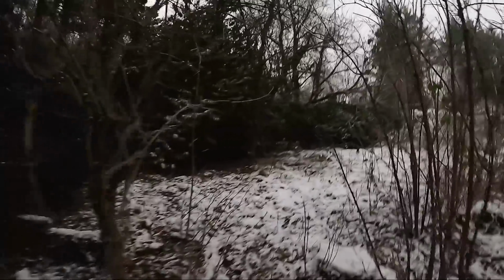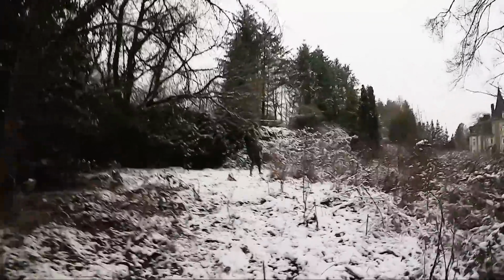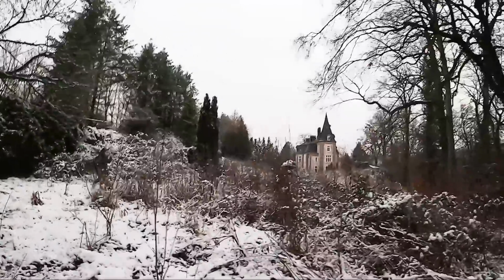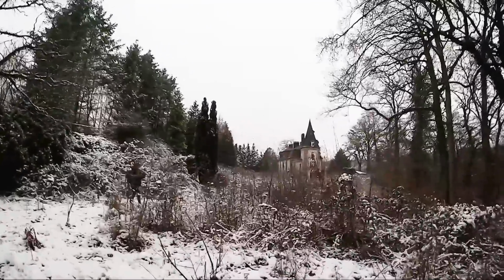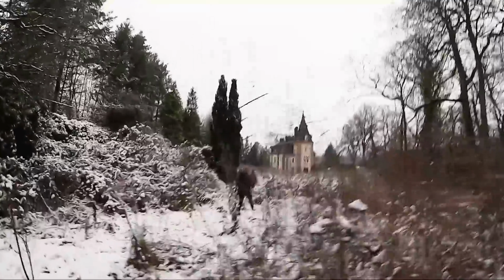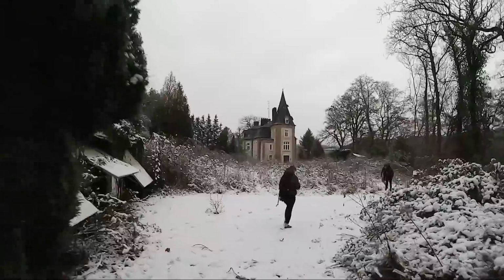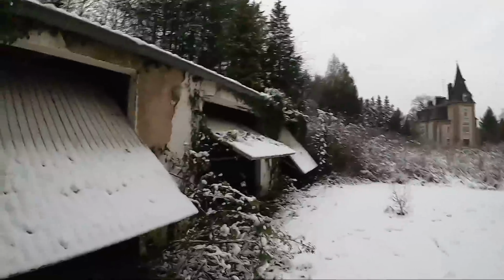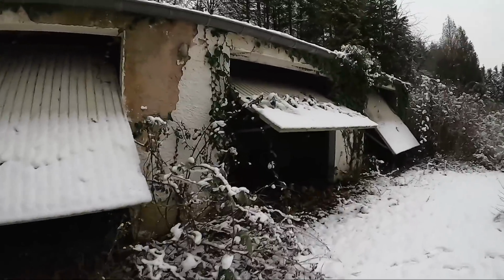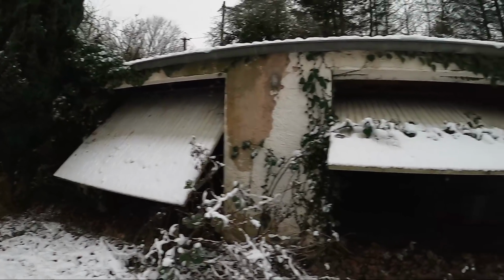This is the gate of the castle. Oh my god, there's the castle in the distance. This is just wonderful, like a true fairy tale. Here are the garages of the castle. They used to store their cars, their expensive cars that they came over with.